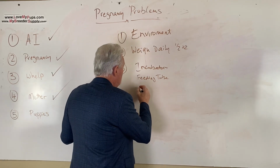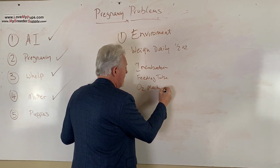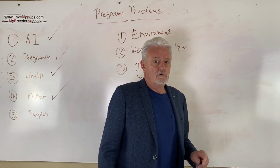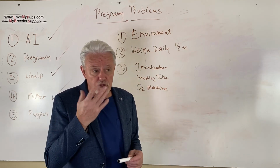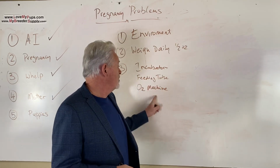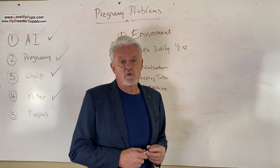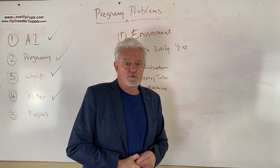An oxygen machine, O2 machine. So the next thing that can happen is a puppy really gets in trouble and it starts to do this short breathing. Puppy's having a hard time getting oxygenated, maybe going a bit blue. Incubator and oxygen machine, the only way you're going to save that puppy. An oxygen machine generates oxygen out of the air. It does it continuously. We sell those products on our website.